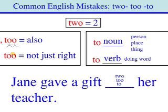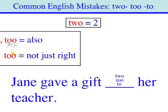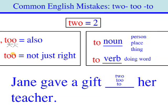In this sentence, Jane gave a gift to her teacher. The teacher was the recipient of a gift from Jane. The missing word is not a number. There is no sense of also or not just right in this sentence. So let's look at T-O as a possibility. To her teacher is the word to followed by a person, her teacher. The to can also be pronounced t without changing the sense of the sentence. Jane gave a gift to her teacher. It is the bottom two that is correct.